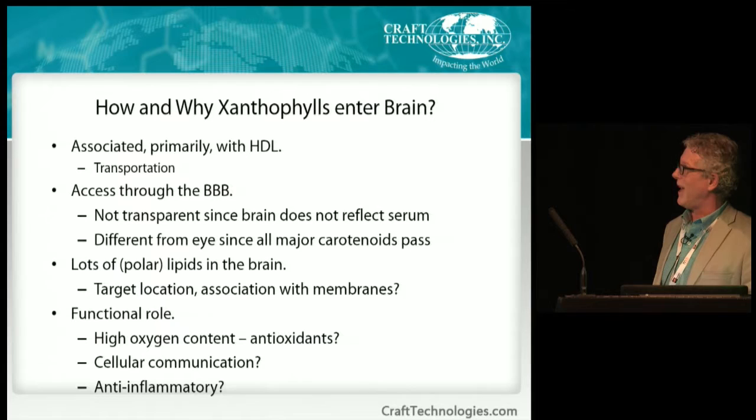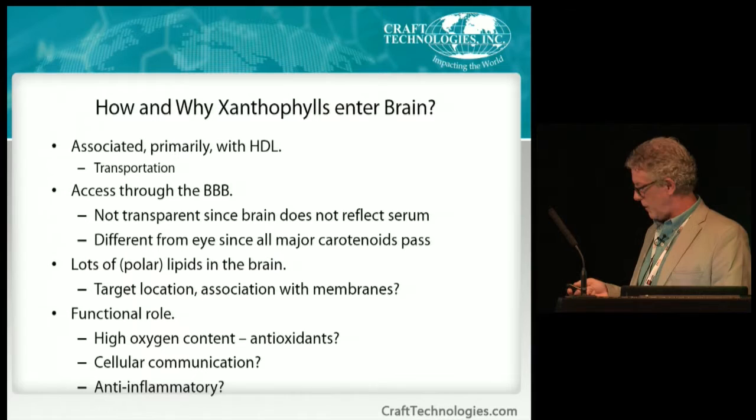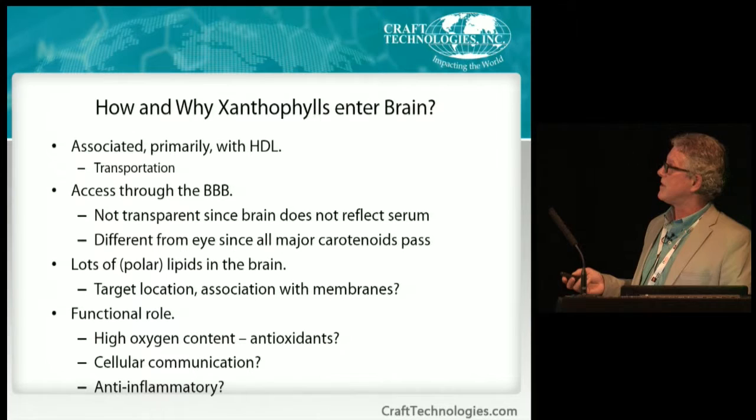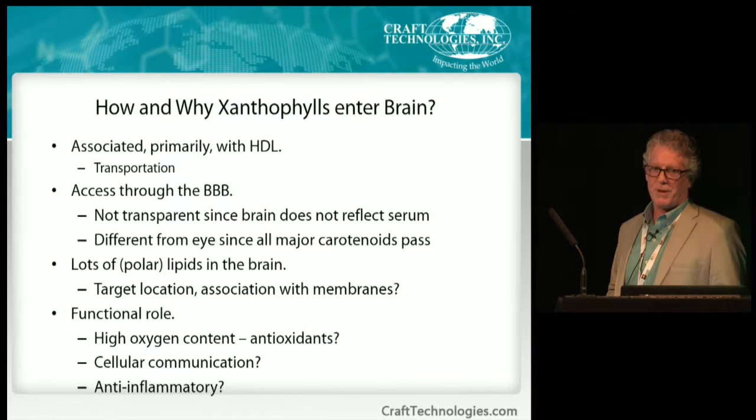And as I said, this is probably more speculative than it would be explaining what's going on. We know that the xanthophylls are primarily associated with HDL particles in the blood. So, you know, they've got a bus to transport them around in the blood and get them to the brain. If you read a lot of papers, they comment that they pass the blood-brain border, which is true. They do pass the blood-brain border because we see an array of carotenoids in the brain.